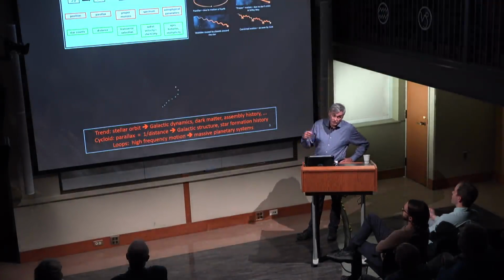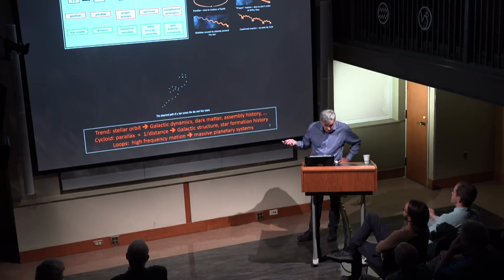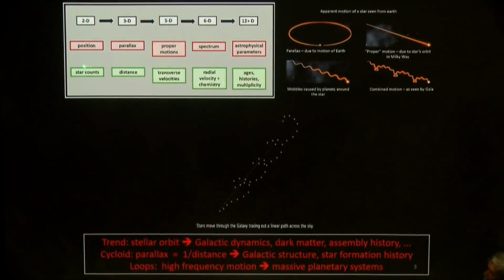But now what we want to do, of course, is go and get the 3D data to analyse what's going on in the universe. In fact, we want to go beyond 3D up to about 12D. So this is the information we wish to collect about the stars in the Milky Way so that we can go beyond projected views into 3D views.